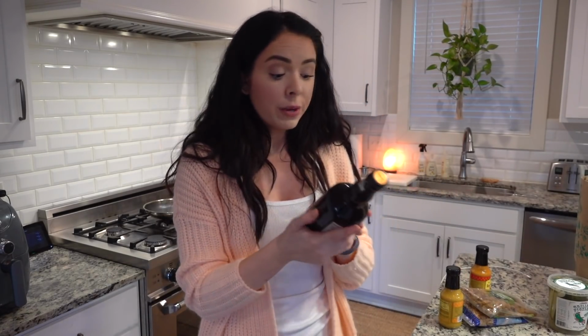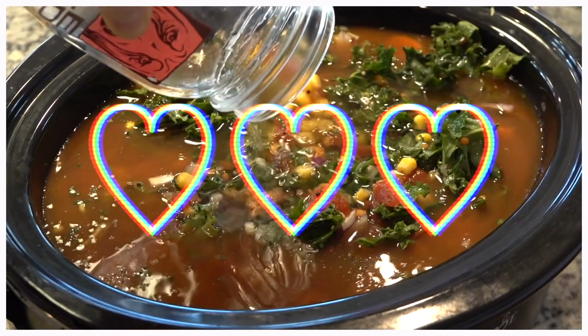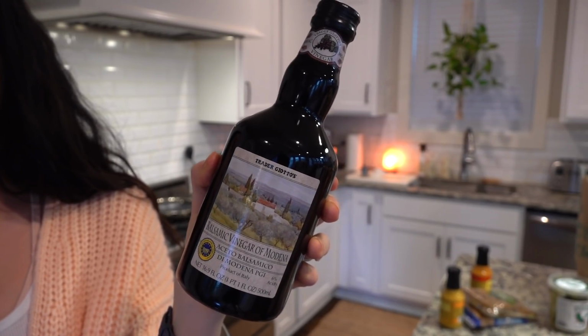So I did also get 2 bottles of balsamic vinegar, one for storage and one because we're out. I love balsamic vinegar, not only in salad dressings. I made the most amazing salad the other day, which by the way, I filmed and it was in my What I Eat in a Day video that I just uploaded. So I'll link that down below if I can remember. And I used balsamic vinegar in the dressing, so I love it for that.